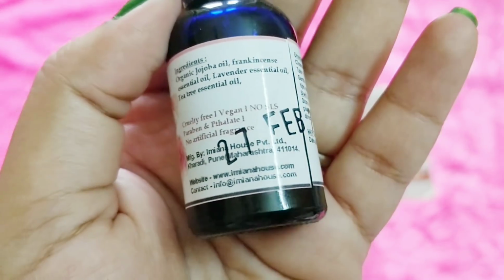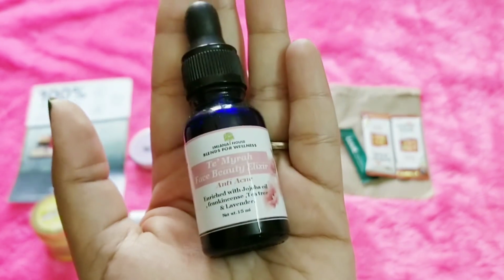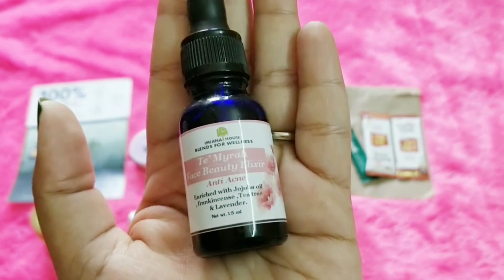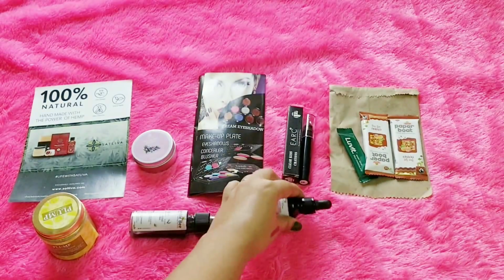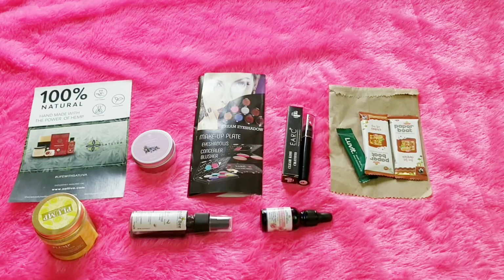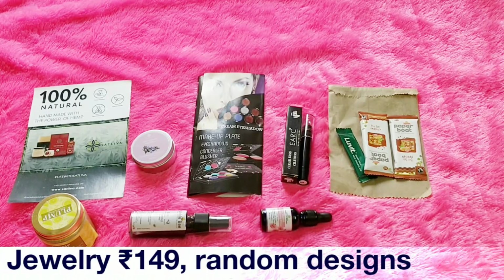So I'm excited to try again a new brand. Imiana House has not been featured in boxes before, and it is a full-size product, and also a choice is given as per your skin type. So definitely a great addition, and the price of this one is also very good. If you calculate almost all the products, the pricing is like triple or maybe 4 times the box price already. So very excited about that.